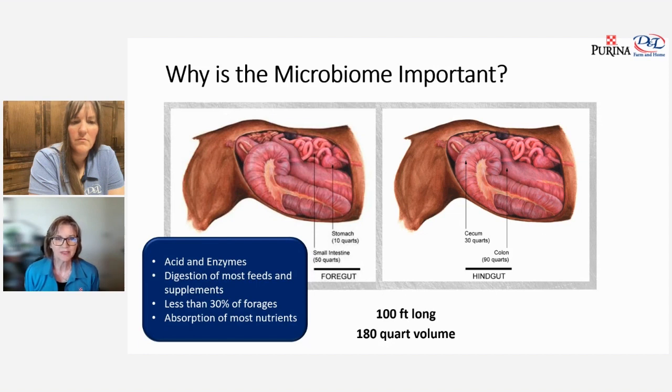You need those to be digested in that foregut because that is the primary site of nutrient absorption in that small intestine. So we need the horse to have a part of their diet that's readily available, easy to digest, and absorb those nutrients that are needed in that small intestine. And keep in mind, less than 30% of the forage is digested in this foregut.